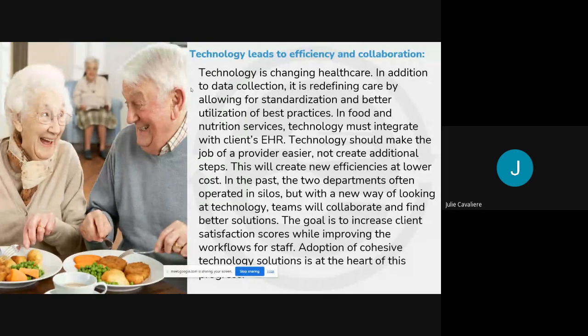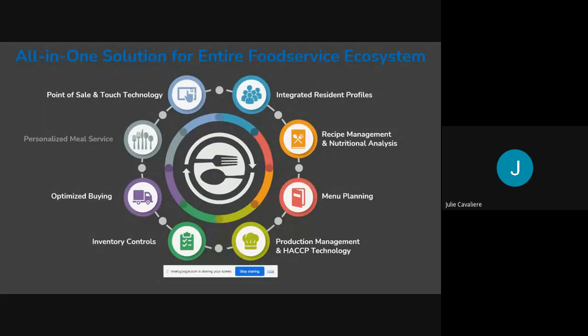Where now, with technology, you insert one for the other and it pops up all the costs and whether something's available, and what it did to the nutritionals and all that fun stuff. So it just takes hours and hours of work away. And menu planning is one piece of a bigger picture.